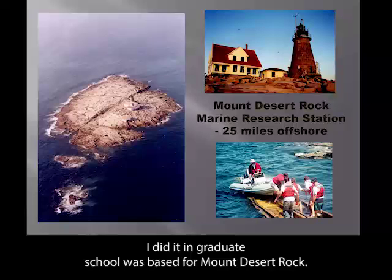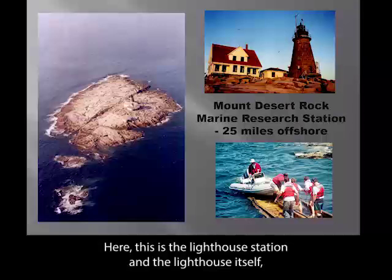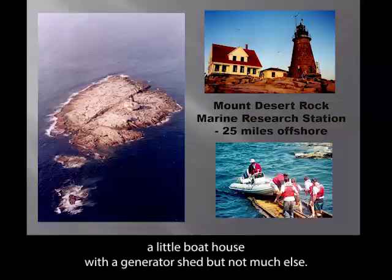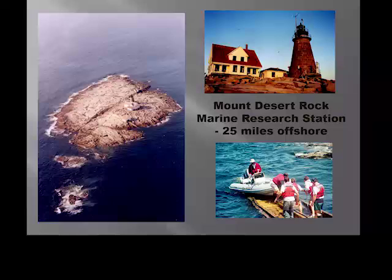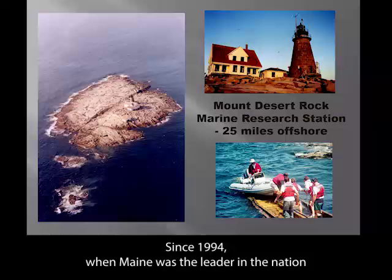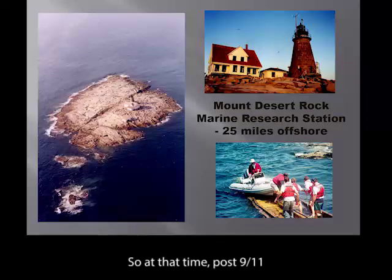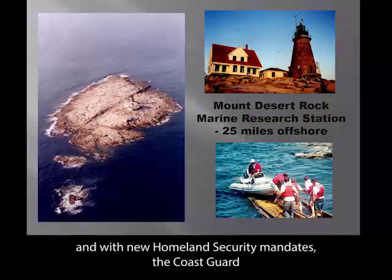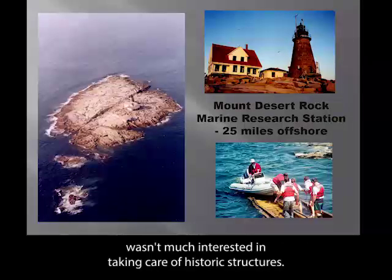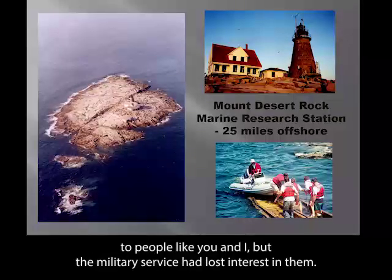Again, this work, as I did it in graduate school, was based from Mount Desert Rock. A little better sense of what the island is like here. This is the lighthouse station and the lighthouse itself, a little boathouse and a generator shed, but not much else. The College of the Atlantic has owned this facility since 1994, when Maine was the lead in the nation to dismiss lighthouses out of the federal service. So at that time, post 9/11 and with new Homeland Security mandates, the Coast Guard wasn't much interested in taking care of historic structures. Mount Desert Rock, like many lighthouses, is on the historic registry, and they're important to people like you and I, but the military service had less interest in that.